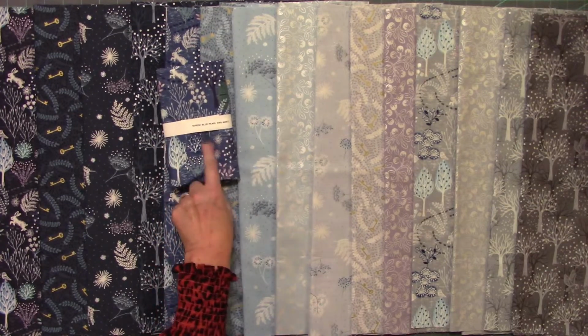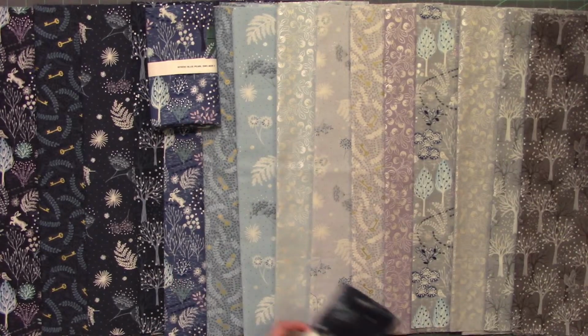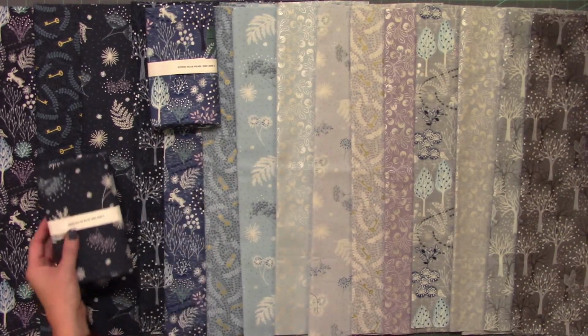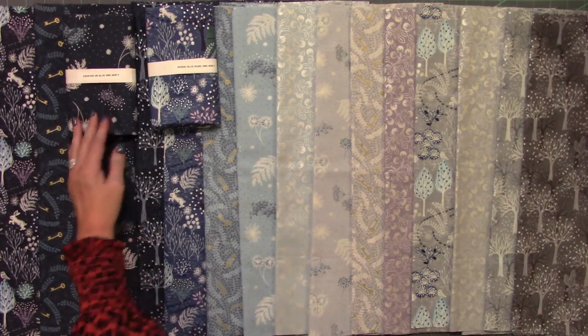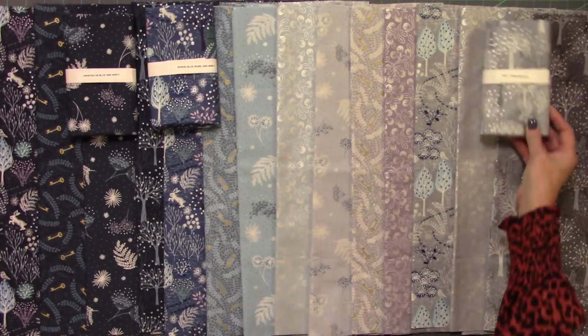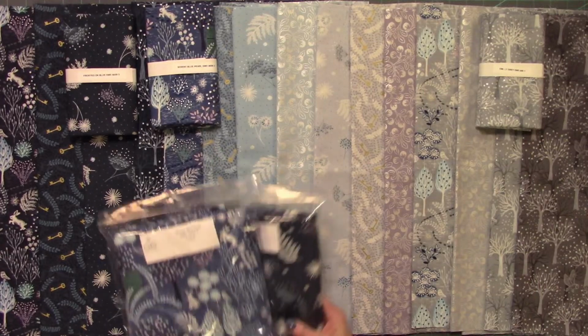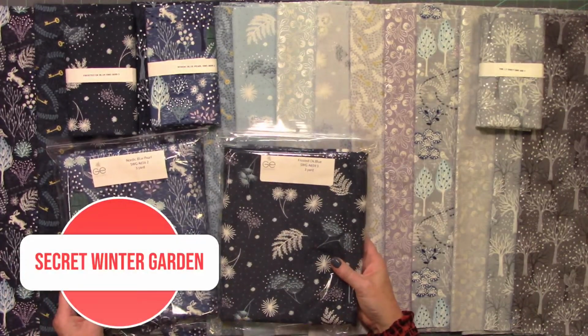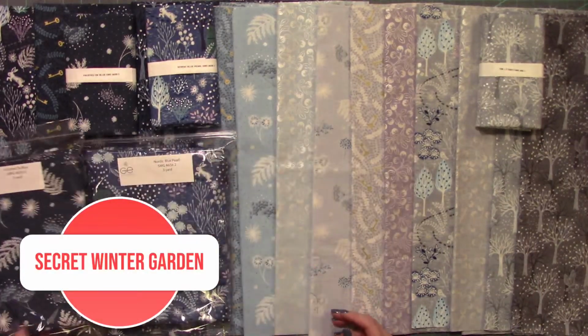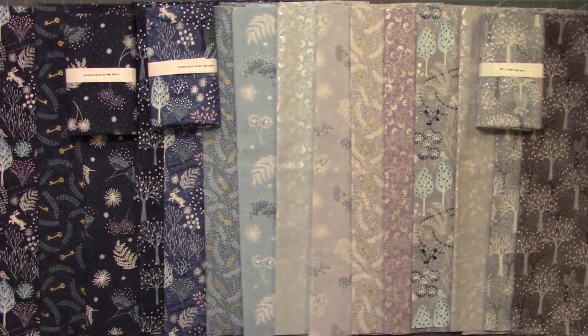But we do have 3 of the prints in 1 yards and some of them in 3 yards. So we have the Nordic blue pearl, so the main print in the blue, and then the dark blue we have the frosted twigs. And we also have the trees in the light gray. And for 3 yards, we have these 2 blue prints for 3 yards. They'd be gorgeous for backings or borders. So those are available in 3 yards.